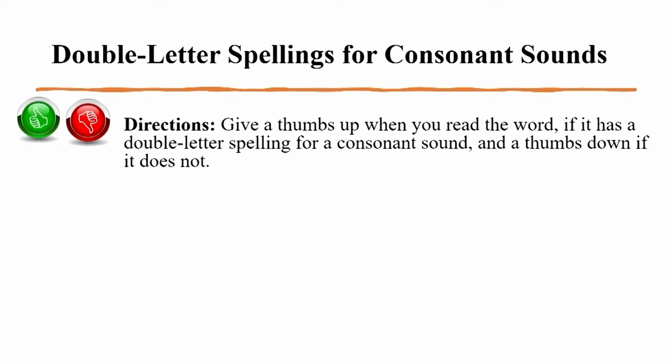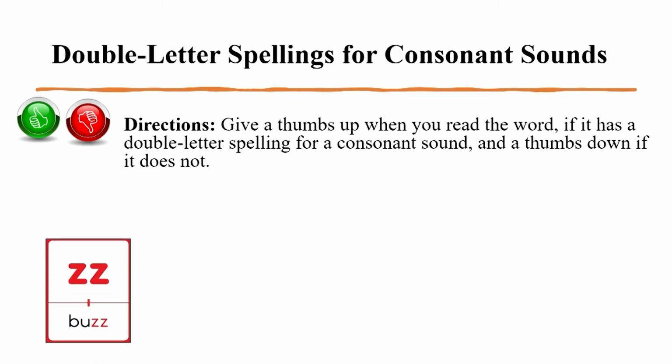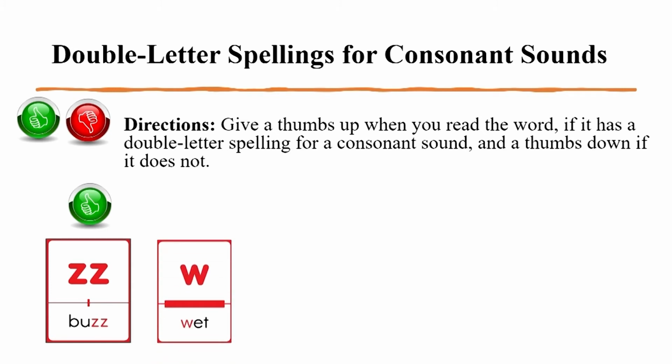Now we will look at several words, and your directions are to give a thumbs up when you read the word if it has a double letter spelling for a consonant sound, and a thumbs down if it does not. Let's go. The first word is buzz. Thumbs up or thumbs down? That's right, thumbs up. The two Z's make the Z sound. Next word. Here is wet. Thumbs up or thumbs down?